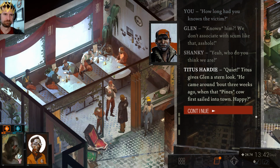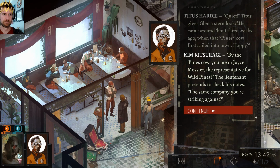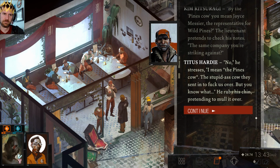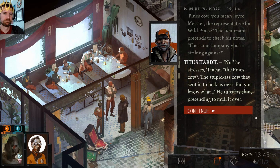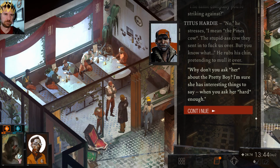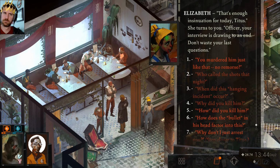All right. Quiet. He came around about 3 weeks ago when that Pines cow first sailed into town. Happy? Makes sense. By the Pines cow, you mean Joyce Messier? A representative for White Pines? The same company you're striking against? Yes, we know. No. I mean the Pines cow. The stupid-ass cow they sent in to fuck us over. But you know what? He's pretending to mull it over. Why don't you ask her about the pretty boy? I'm sure she has interesting things to say when you ask her hard enough. Sounds good. That's enough insinuation for today, Titus.